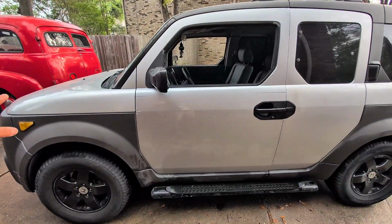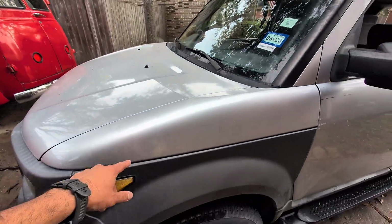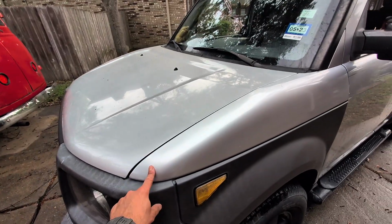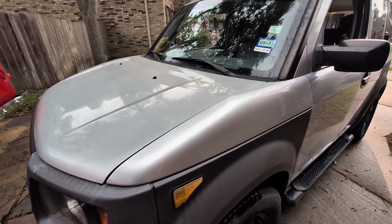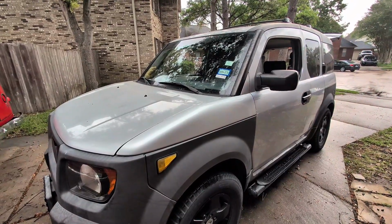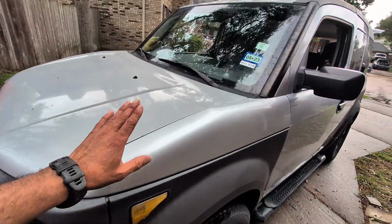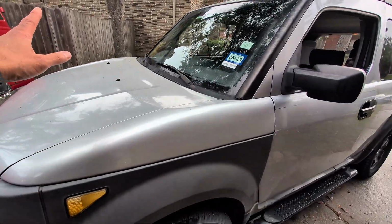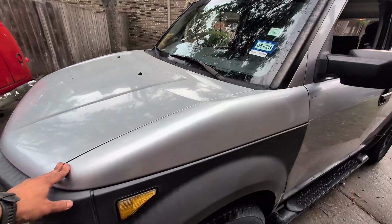And the front fender. So the front fender is from a junkyard car. It took my buddy here a while to find this fender because he was going to take it to the paint shop, and I told him, hey man, just wait until you find one at the junkyard, and I guarantee you the colors will be all right. No one's going to care. So this fender is from some other kind of Element, maybe 07, 06, I don't remember.